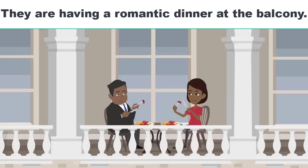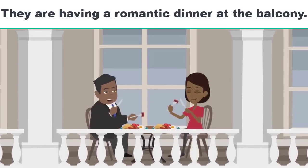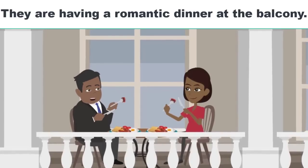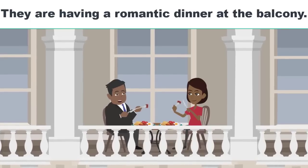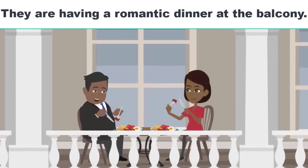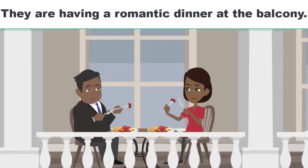They are having a romantic dinner at the balcony. Ellos están teniendo una cena romántica en el balcón. They are having a romantic dinner at the balcony.